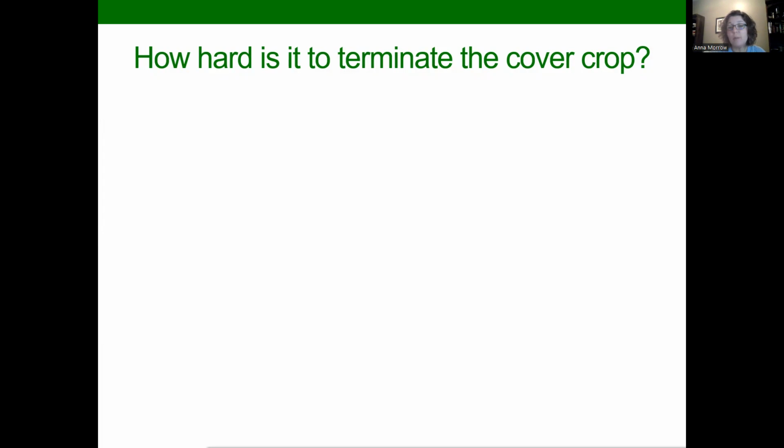How hard is it to terminate a cover crop? This is something we want to take into consideration when we're selecting, so that we have a good plan for the spring ahead of cash crop planting, right? We want to make sure that we've made a good selection so that we don't cause any difficulties the following spring. This is something that a lot of farmers worry about, and we want to make sure that we're helping alleviate those concerns within the selection process.